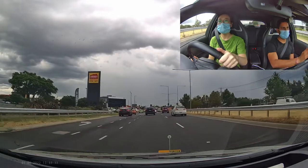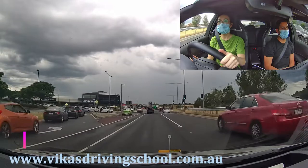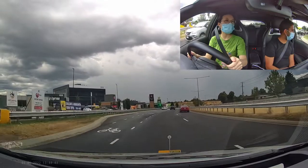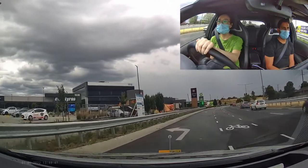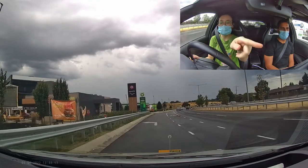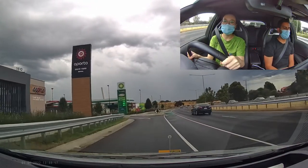Keep going straight, please. Straight, yeah. So take a left, give left indicator. Left shoulder check. And go left here. Very good. Go. We don't need to stop here. Oh, do you stop here? Don't need to, if you go inside, yes. Sorry. Yeah, no problem.